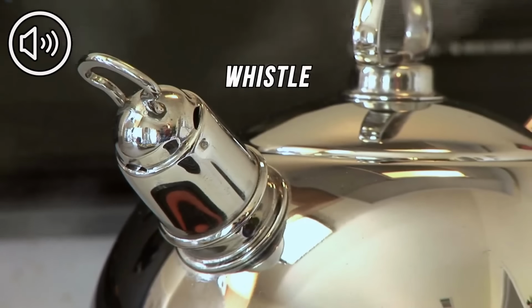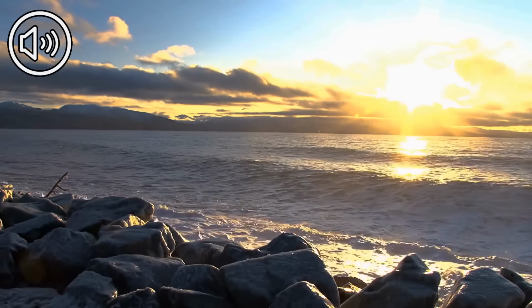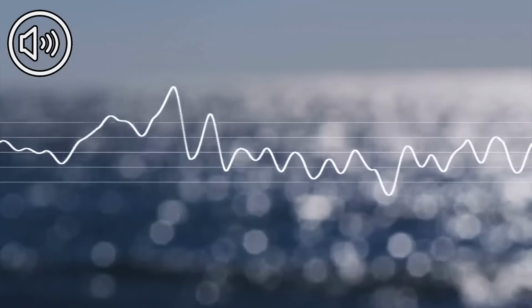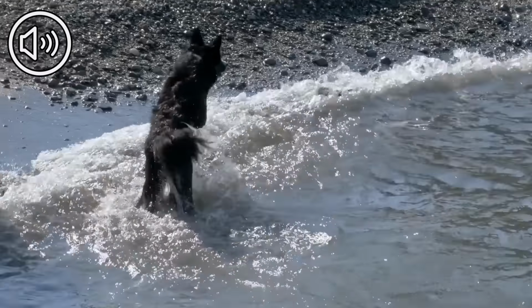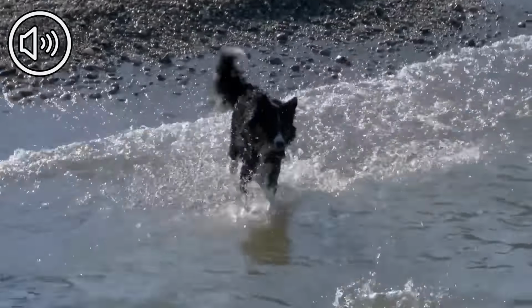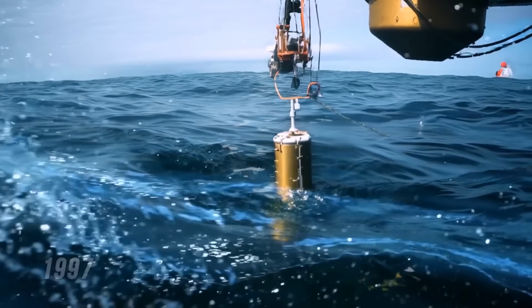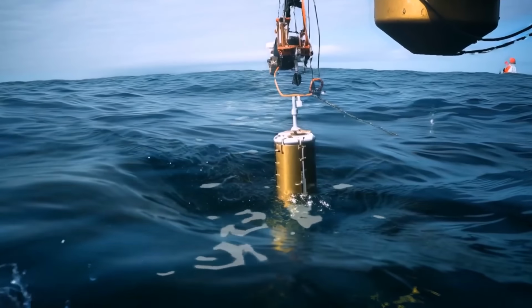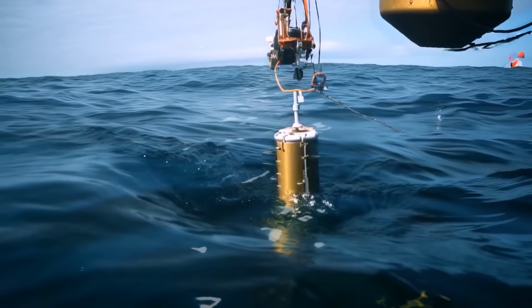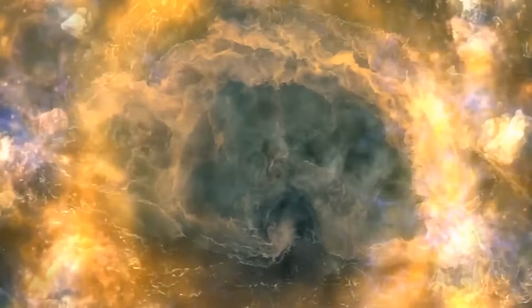The whistle resembles this annoying sound when a kettle of boiling water is telling you it's time to make a cup of tea. But even though it may not be as blood-curdling as some other bizarre ocean sounds, it doesn't make it any less mysterious. Plus, the whistle is very elusive. In 1997, only one underwater microphone was able to pick it up, and therefore, researchers didn't manage to pinpoint the source of the noise. The most likely cause of the sound is an eruption of one of the submarine volcanoes.